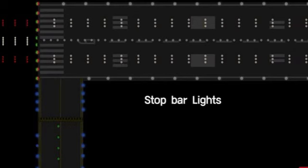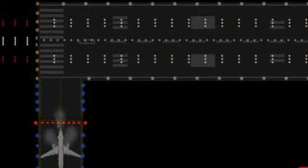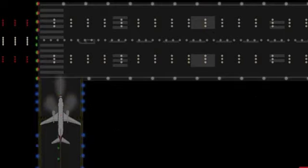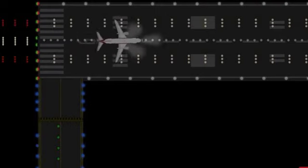Stop bar lights provide a distinctive stop signal to anyone approaching a runway. A stop bar consists of a row of unidirectional, in-pavement red lights and an elevated red light on each side of the taxiway. The stop bar lights are generally operated at low visibility conditions. Pilots can enter the runway only with the stop bar lights off and the controller's permission. It is set to be manually operated by the control tower or automatically operated by the sensor.